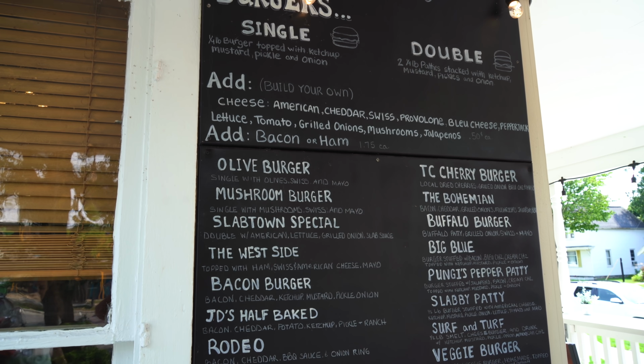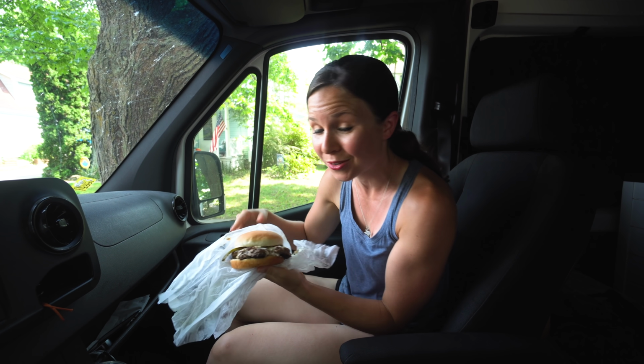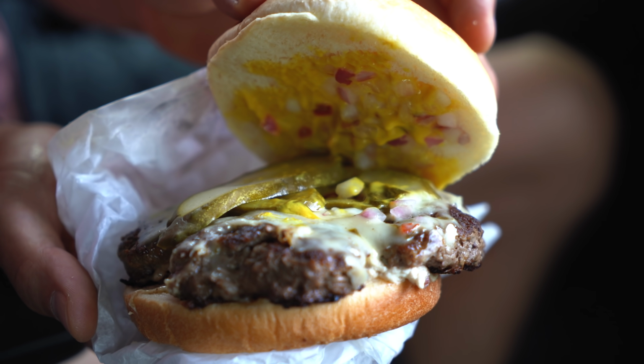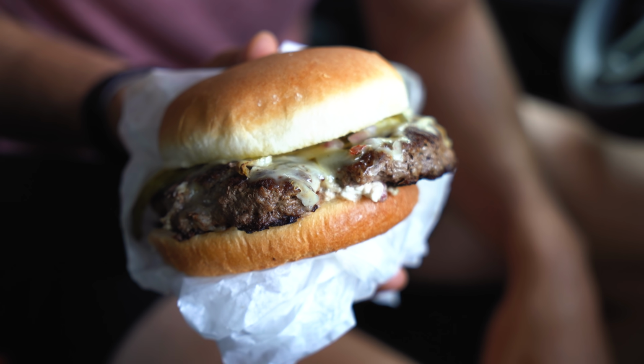So this spot has a ton of unique burgers, and we actually ended up getting the same thing because it just sounded so good to both of us. We got the Punji's pepper burger, pepper patty. They told me it rhymes with bungee because I really struggled on how to say it, but it has some onions on here. Normally comes with ketchup as well. There's pickles, and then it looks like a pepper jack cheese on top. And then there's a surprise inside, which we will show you when we get to it.